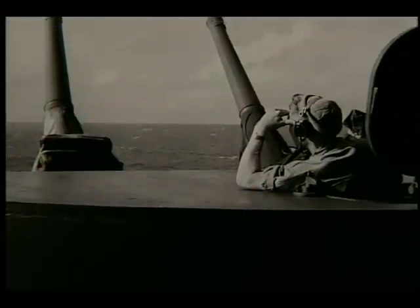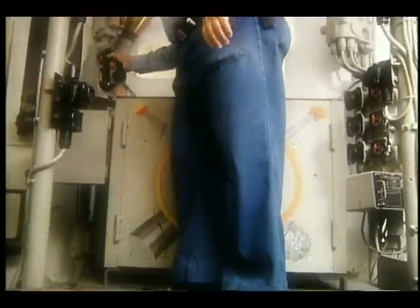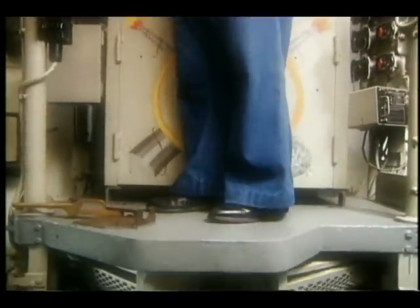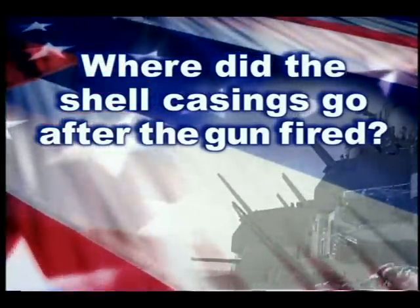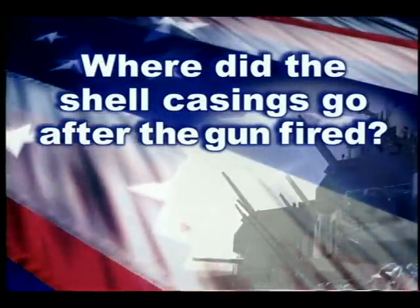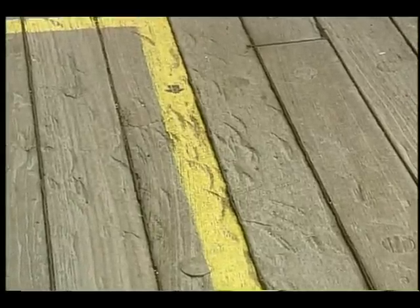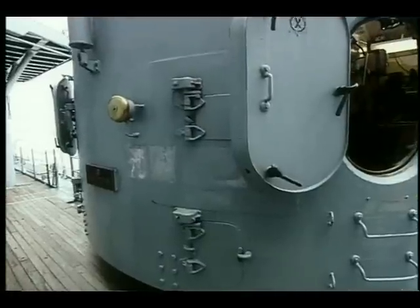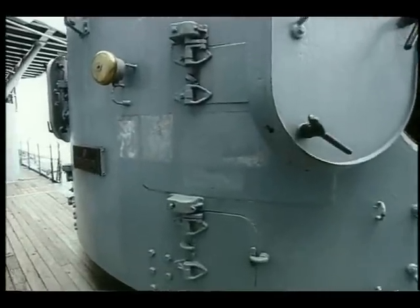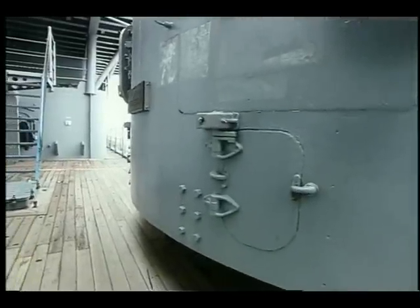A lieutenant who acted as a mount captain was in charge of each 5-inch mount. The mount captain was responsible for overseeing the operation and shooting of the guns. If you look around the outside of the mount, you'll notice dents in the teak decking. In the back of each 5-inch gun mount are several small doors. These doors were used to expel the empty casings onto the deck.